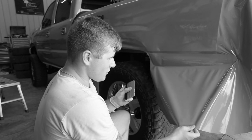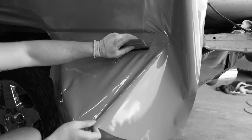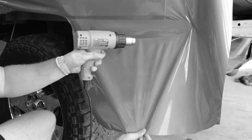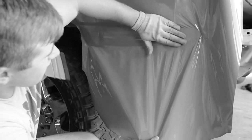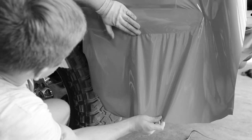So right now, basically what I'm doing is holding at a lesser angle. If you do it like that, it's just gonna continue to bunch it up, and it's a lot harder to work the material down. So you're gonna hold it at a lesser angle. You don't have to use heat, but I like using heat. And this wrap glove helps a lot. Then you're just gonna come over here, smooth out the whole way down.